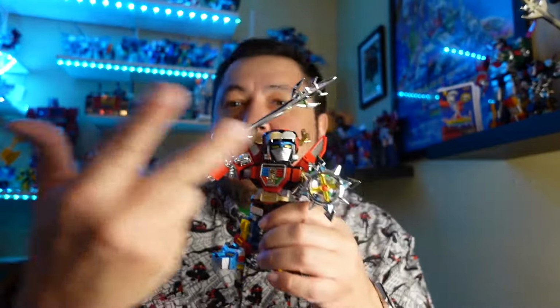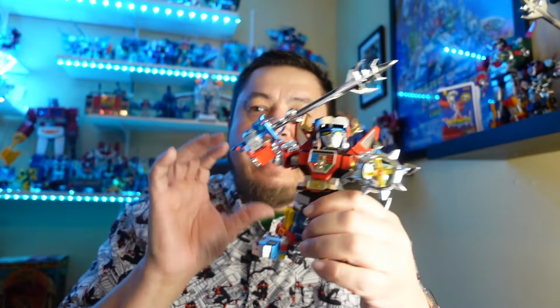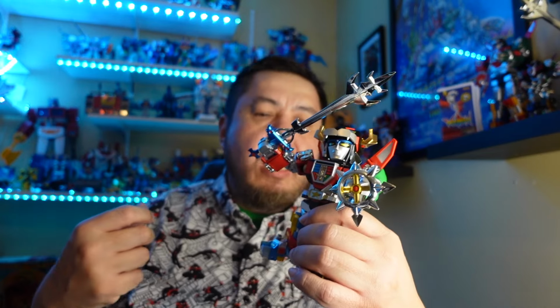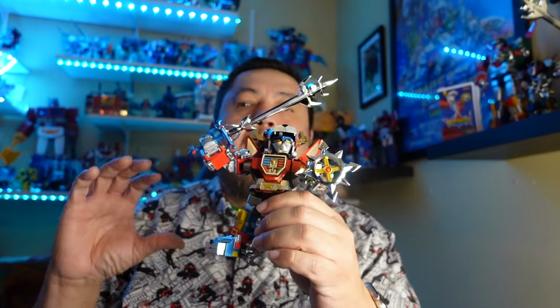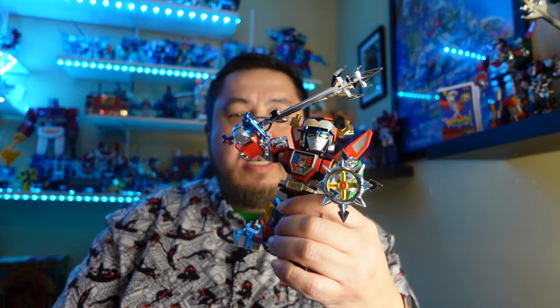You may not like the cute style. You may not like this big face, dwarf body, but I dig it. I think it looks awesome. I think it goes with a great motif, especially for anime lovers, for those that love chibi style. This is great. So Go Lion, AKA Voltron, you are amazing.